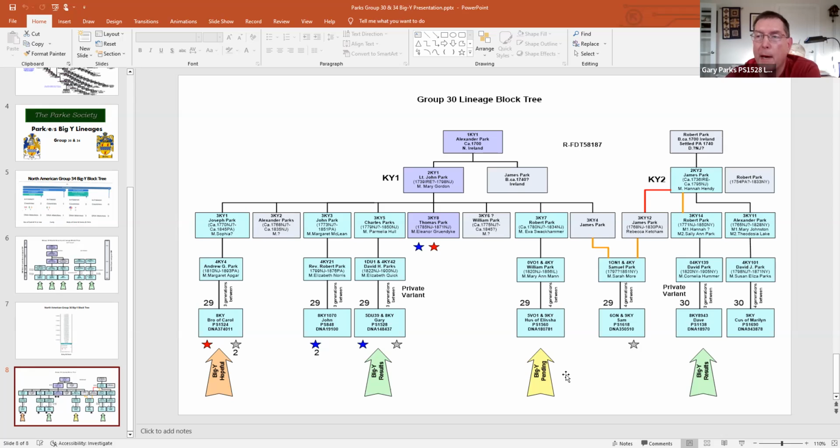The results will probably be in about a month or so. And that ought to split our block, and we'll be able to possibly tell more from that. And this is another person that I'm very hopeful that they're going to test, because that will tell us an awful lot, almost like our rule of 4 here.